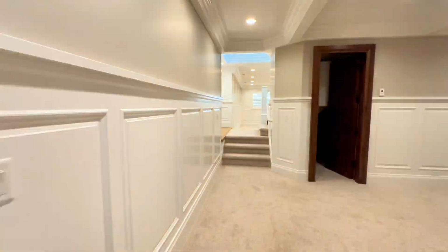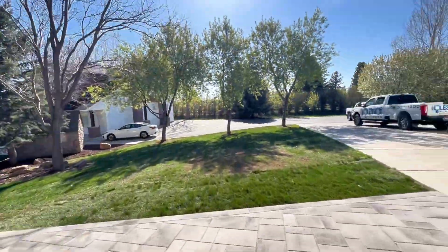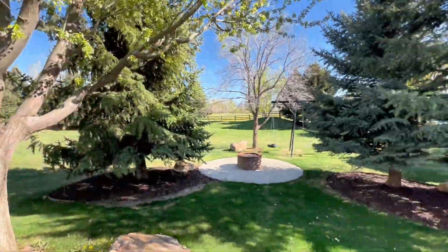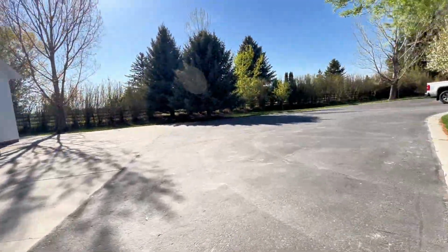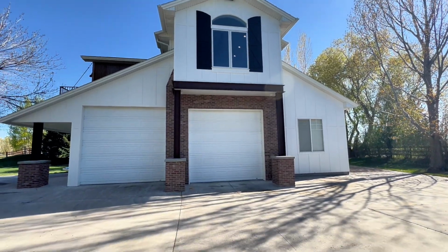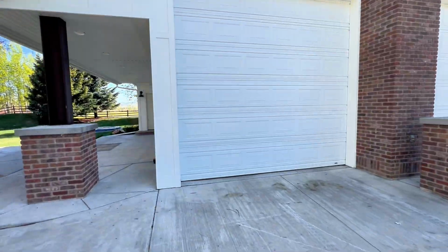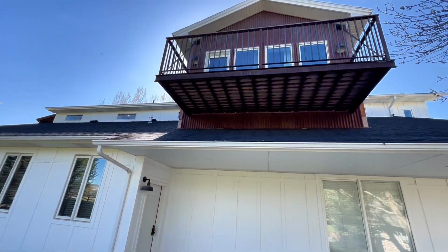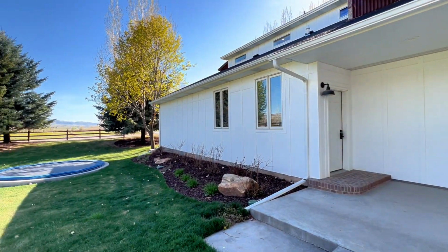Let's go. The house is just shy of 5,500 square feet, again built in 2003, 4 beds, 4 bathrooms on 12 acres. Now here's a little peek of the backyard where there's a fire pit, a playground, an in-ground trampoline, and of course, one of my favorite features, this beautiful shop. And these garage doors are actually much, much taller than they look in the video. So you could actually fit an RV or a big truck or multiple in this big shop, which I'll show you when we go inside here shortly.